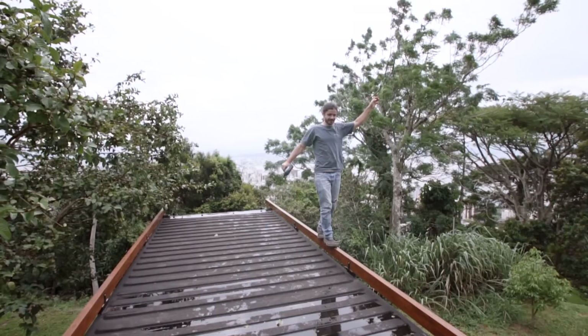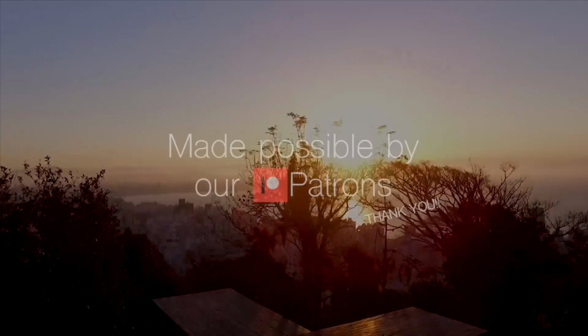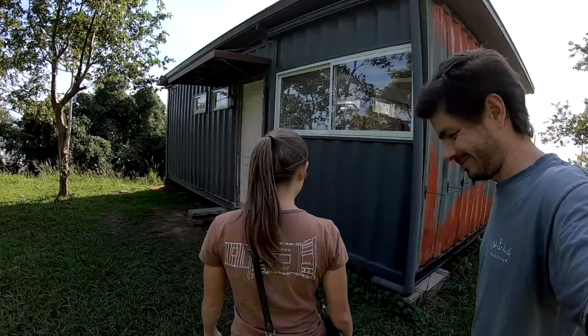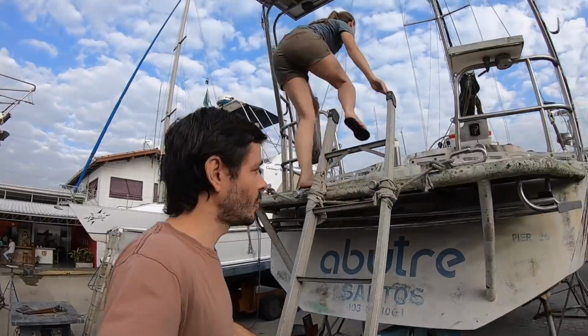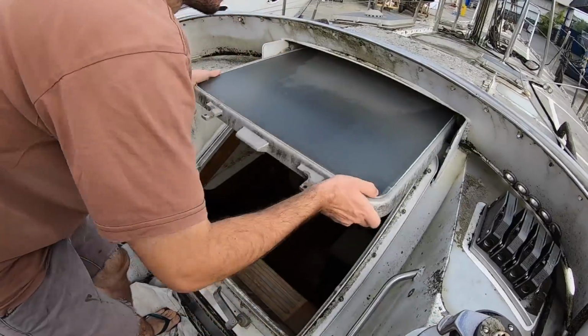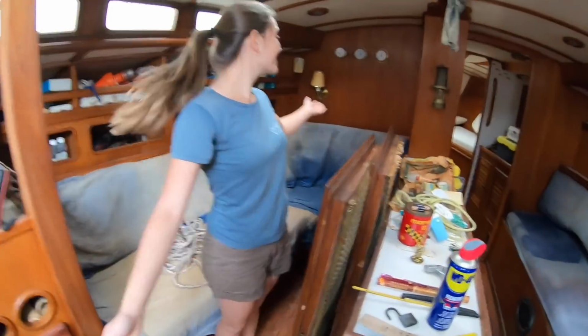I'm Roberta. And I'm Luca. And for the past year, we have been building our own tiny shipping container house, so we can travel around knowing that we will always have this little place that we can call home. But guess what? We just found our dream project before we expected. This abandoned sailboat. So we are gonna stop building the house for a couple months to bring our boat back to life. And then we're gonna go back and finish the house.